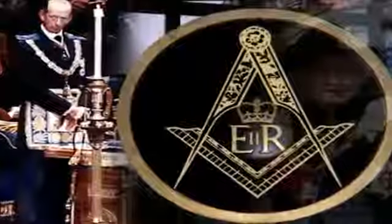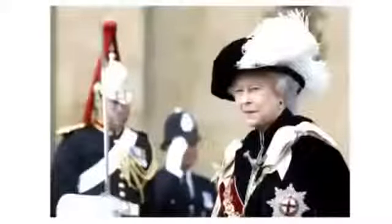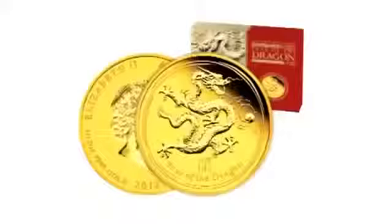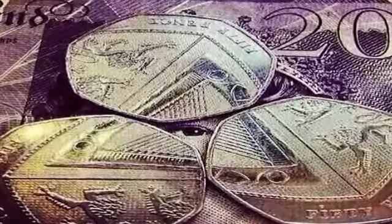So what exactly are the supreme powers that the monarch possesses? She has the power to grant titles like Sir. The Queen has the power to call elections and dissolve Parliament. She can dismiss prime ministers and the government. She can declare a state of emergency and command the armed forces. She can even declare war through her prime minister without even the consent of Parliament. There's a reason why the Queen's image appears on more coins, stamps, and paper currency than any other head of state in world history.